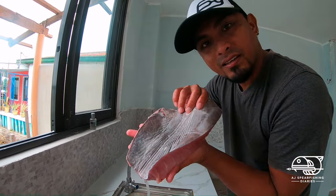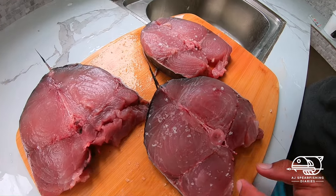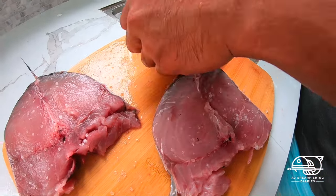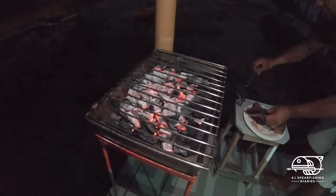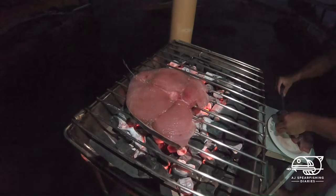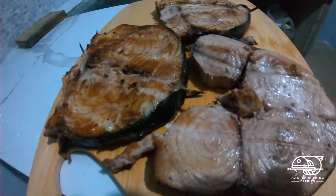Dogtooth tuna belly. This one goes for sashimi. Alright. Real dogtooth tuna is now ready to serve.